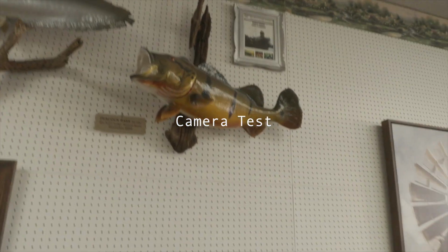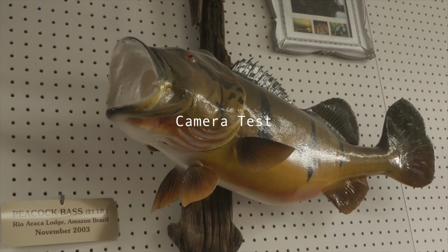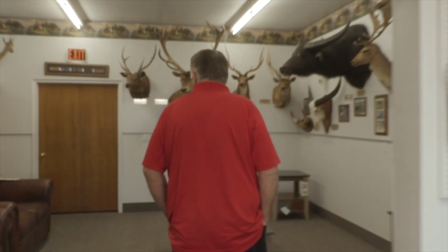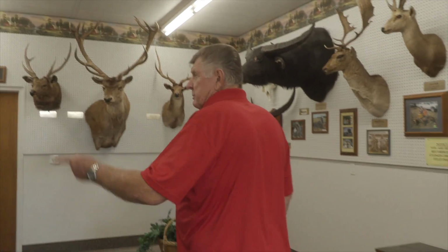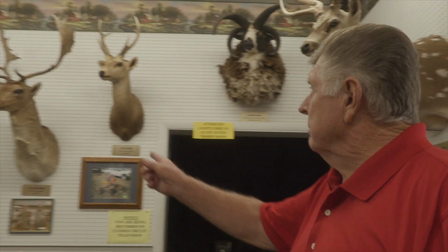This is a species of bass. That's a peacock bass. Wow, that's crazy. A smallmouth mounted right now. There's my elephant there. Most of these are from Australia, all these animals. Axis deer is from Texas.